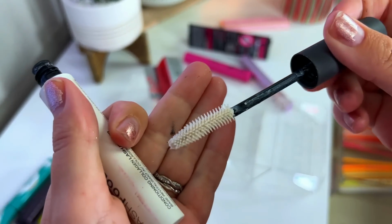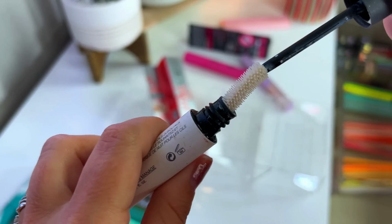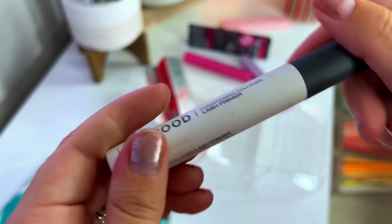This is from Lash Food. It's a lash conditioning lash primer. I absolutely love this lash primer. I think it's great. Sometimes I use this to set my base before I put on mascara. It does a great job.